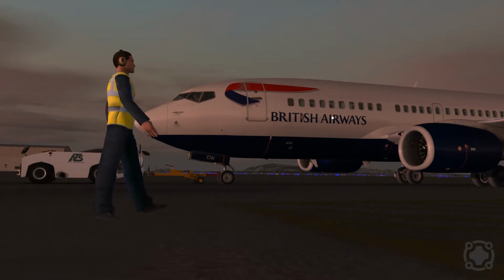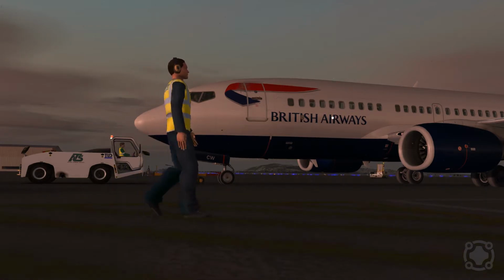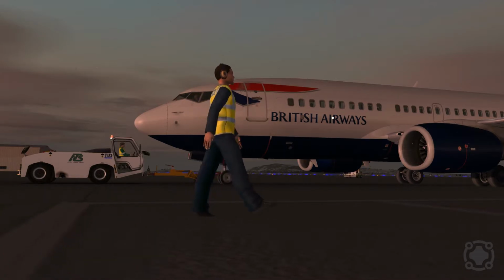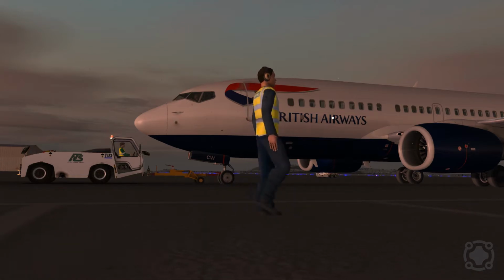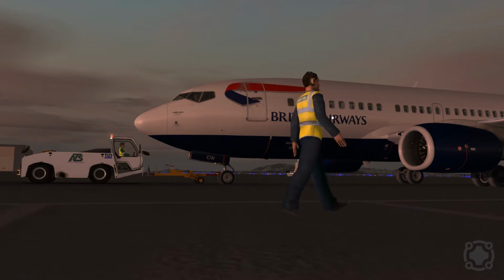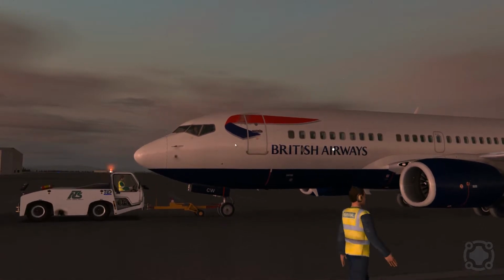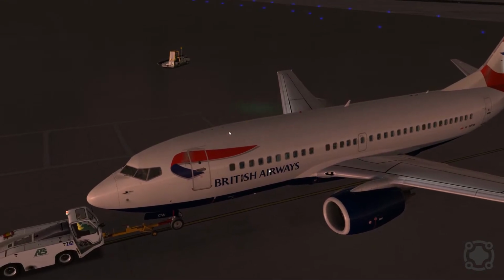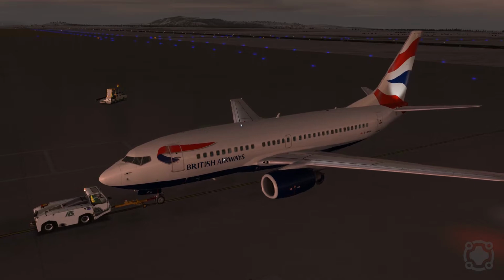Wow, look at that. That's so cool. That might be the thumbnail right there. We'll see. Still pushing. We got a pretty far pushback here. Let's check. Yeah, see, that's the taxiway that they're going to push us back onto. Gonna push us back.